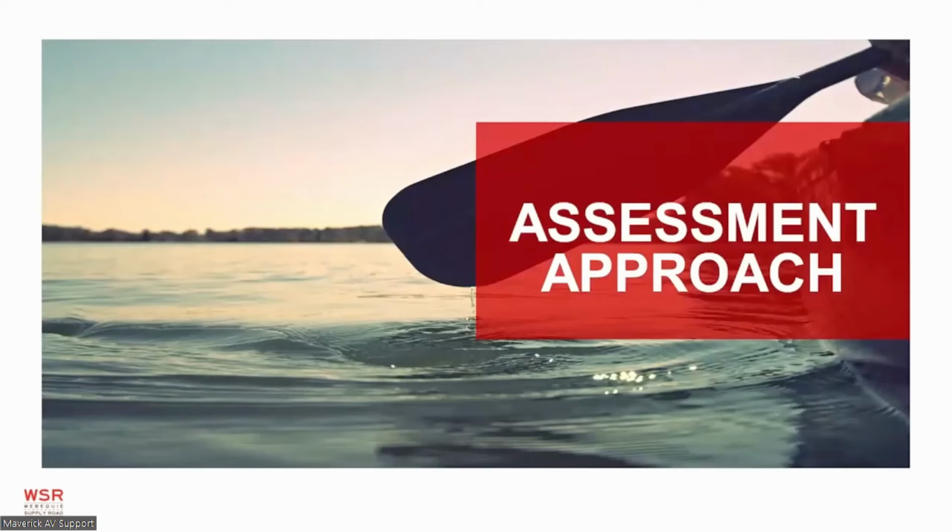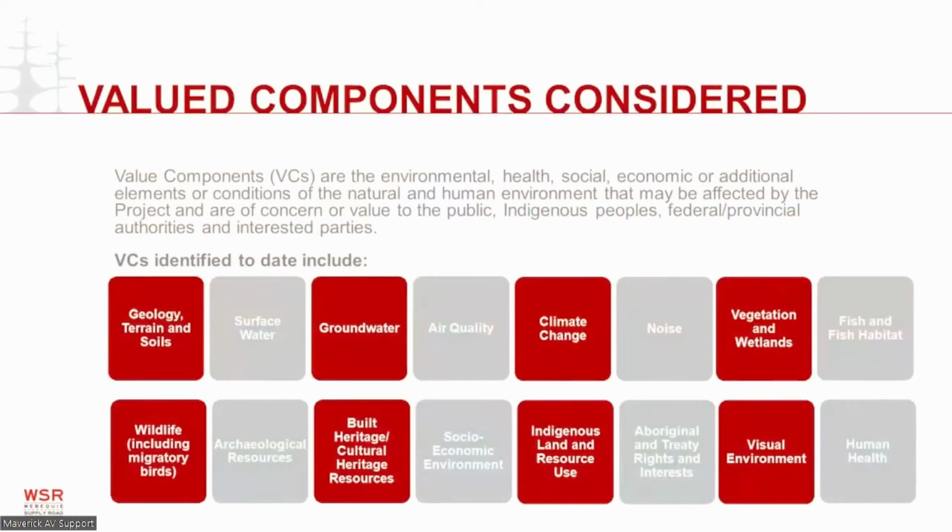Now we will talk about how an environmental assessment is done. There are many steps involved in an environmental assessment. One of the steps is to identify what we call valued components. Valued components are the environmental, health, social, economic, or additional elements or conditions of the natural and human environment that may be affected by the project and are important to community members, are of concern or value to the public, Indigenous peoples, federal and provincial authorities, and interested parties. They are what people are concerned about.